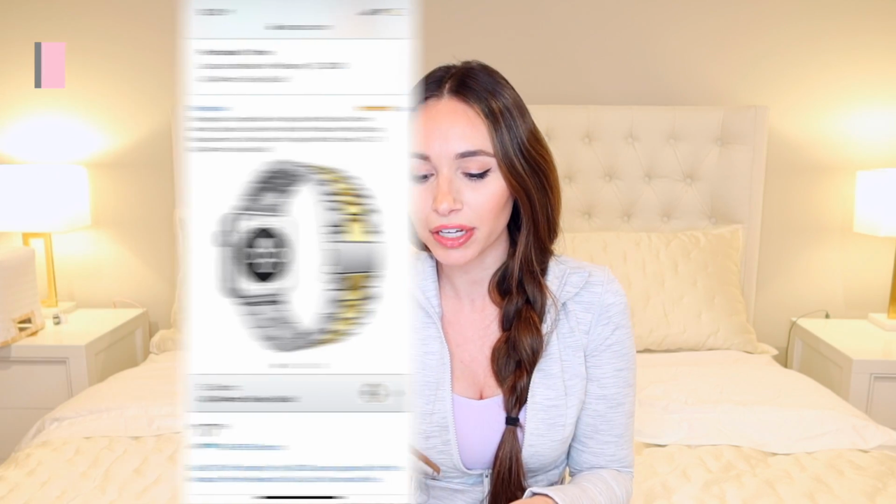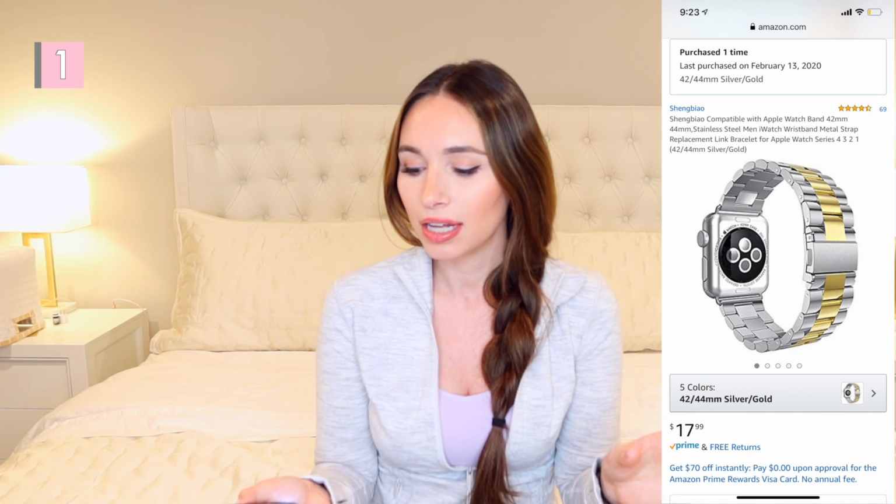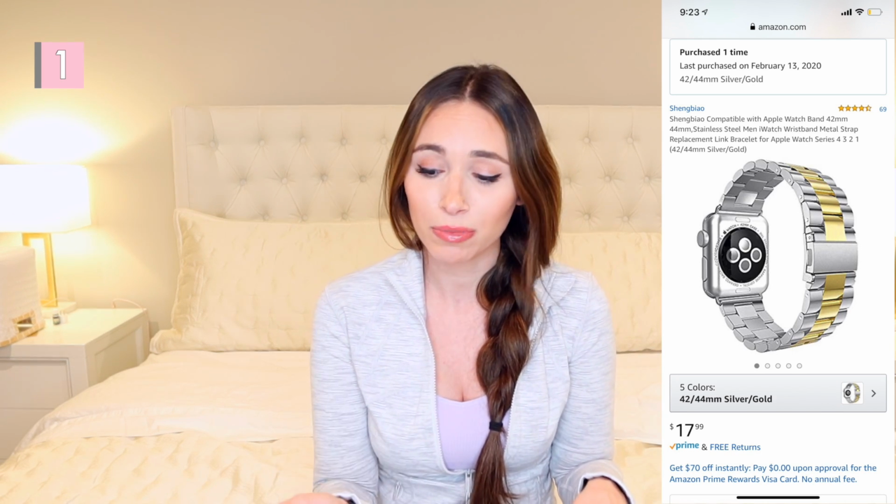The very first thing is an Apple Watch band. It looks kind of like a Rolex or an expensive watch. If you need a watch band for an Apple Watch or a Fitbit or any other activity type watch, there are great deals on Amazon. This one's only $17.99, and a fashion blogger I follow talked about this a few weeks ago. I've been meaning to order it, so I just ordered it a few hours ago and it will be here tomorrow by 9 p.m. That's another reason I'm obsessed with Amazon. Everything is so fast.